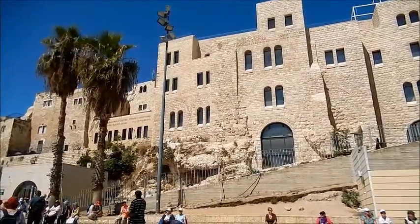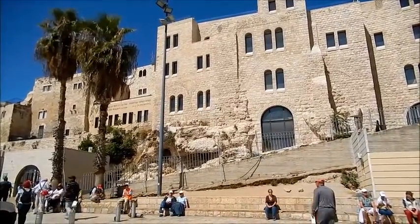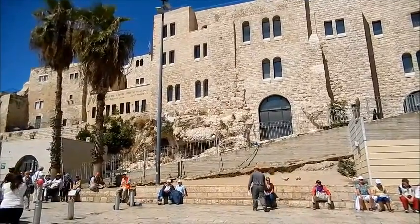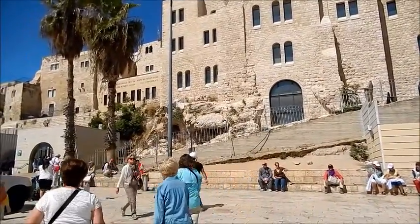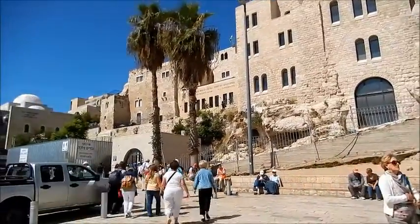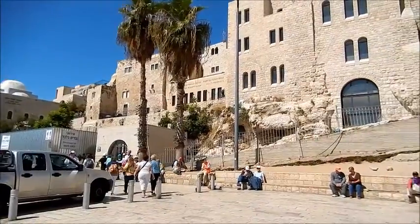This area up here we're looking at now overlooks the Kotel. It's in the Jewish quarter, in that plaza area that we were in just a moment ago. But it's offices, there's some residences in there and other things, but the real estate here is very, very expensive. I mean very expensive.